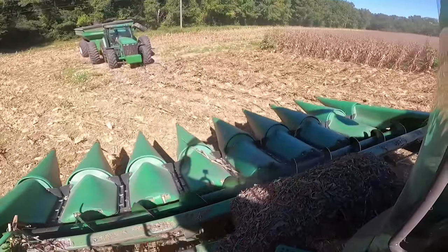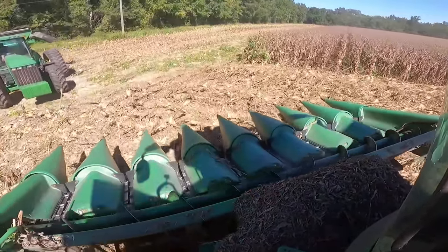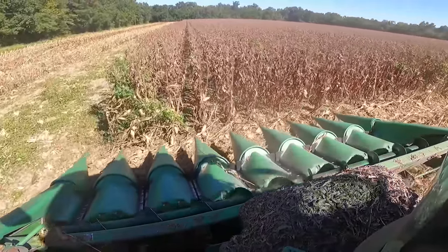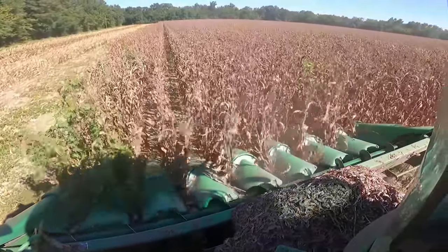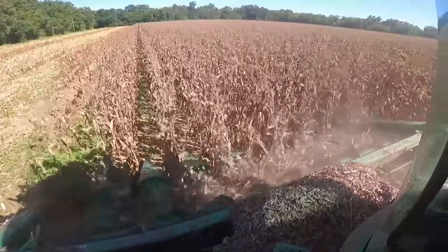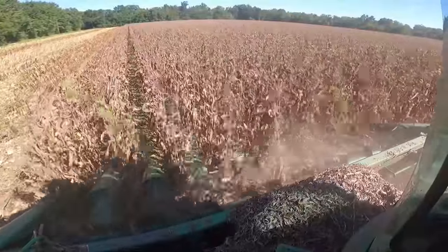There are 9 nose cones to this combine header, and it can cut 8 rows at a time. Now we just gotta line up the nose of those cones to the rows of the corn, and look, it cuts away. That is so cool to watch.